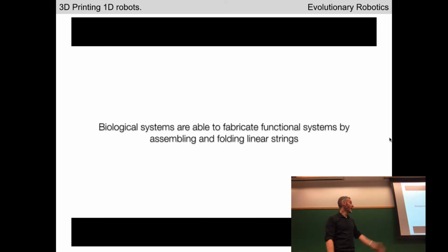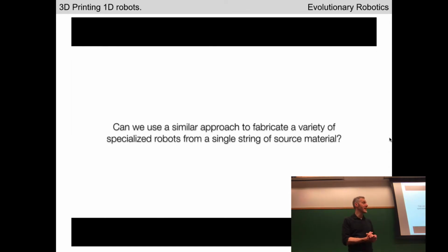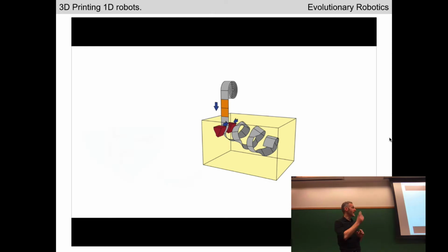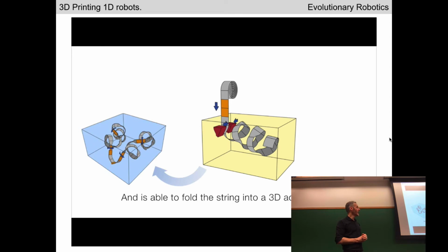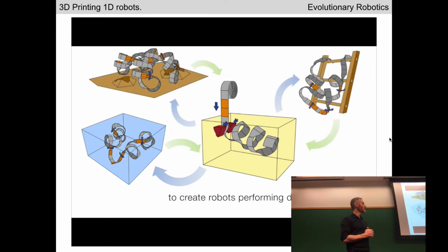As we just said, biological systems, in particular the ribosome, take information, create this one-dimensional string, and fold it into a 3D shape. You'll notice in this cartoon, the red is the actual printer, the part that's going to bend the wire. The gray is the wire itself, and the orange are little motors, which you'll see in a moment, embedded into this wire. So they already have motors embedded in the wire along its length. They have everything they need to make a robot.